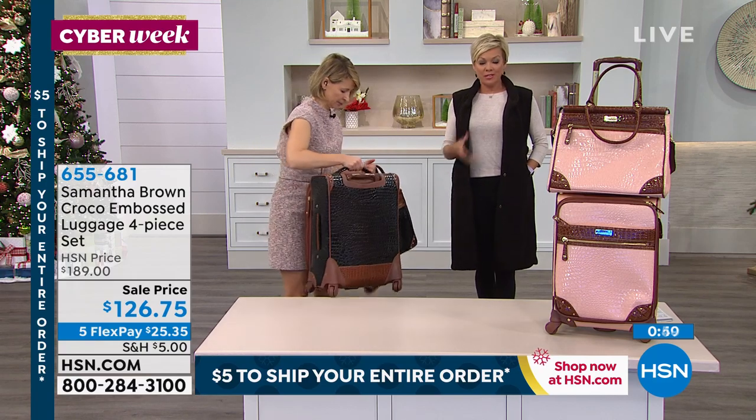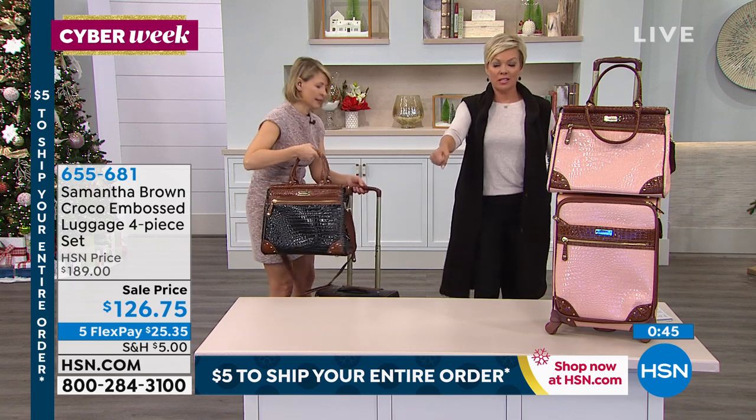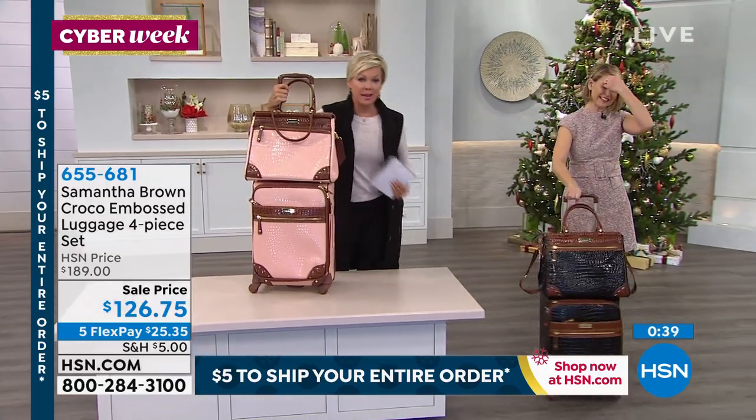It's true, though. Whether it's the smaller ones or the bigger ones, to be able to put them back to back and just wheel everything in this direction. I should also mention, I hope we did share, a 5-year warranty with your purchases of Samantha's luggage, too.